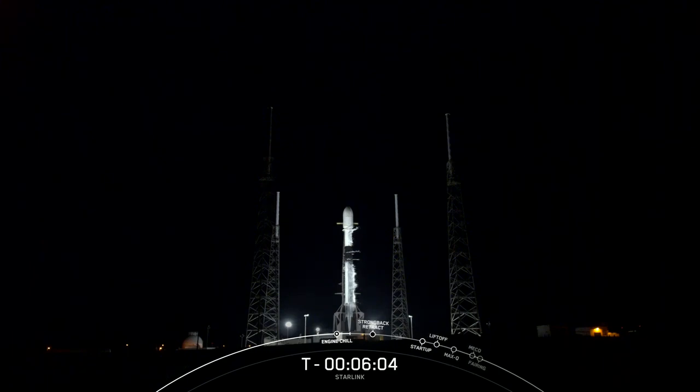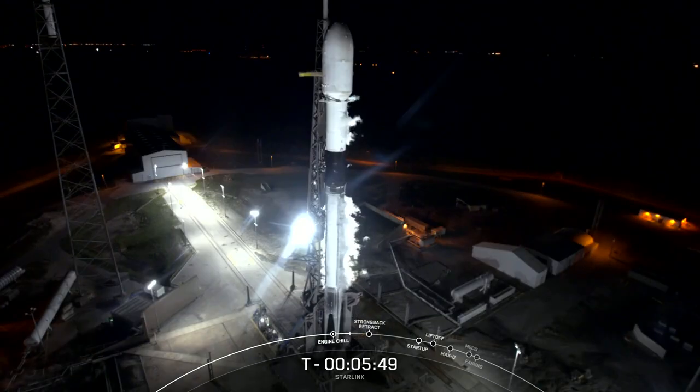In terms of weather, the latest forecast is 80% favorable for liftoff, and weather conditions look good for booster recovery as well. With that, the vehicle, the satellites, the weather, and the range are all looking good for an on-time liftoff just a few minutes from now. But if for some reason we do not launch today, we have a backup launch opportunity available tomorrow, Monday morning at 2:21 a.m. Eastern Time.